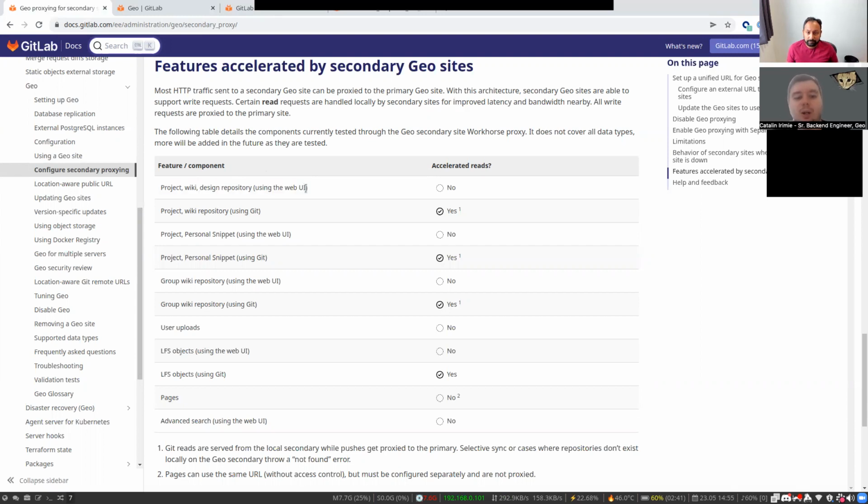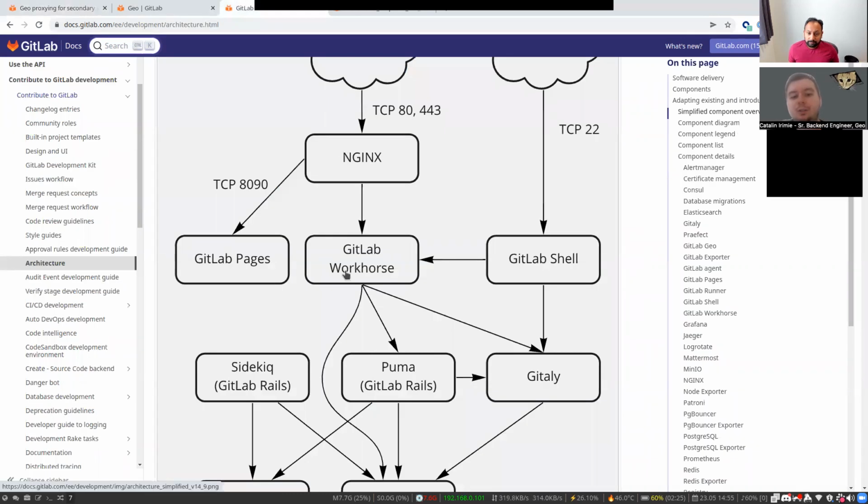If you're using the web UI, that, as you mentioned, is kind of the problem. All the web UI traffic at the moment is proxied to the primary, so this would still be served by the primary. But if you're using Git, like doing a Git clone or Git pull, and the repository exists on the secondary and we detect that it's not out of date, like it's being properly synced to the secondary, then we'll serve it directly from that secondary site instead of proxying it to the primary. We'll just short circuit the proxying in Workhorse and serve it locally.